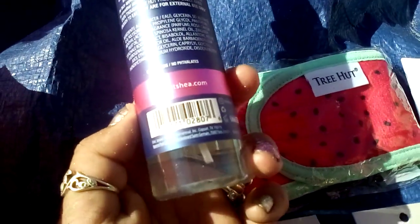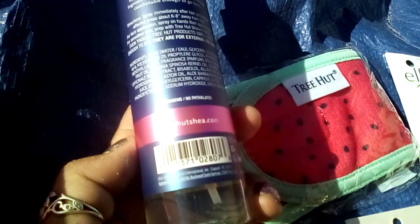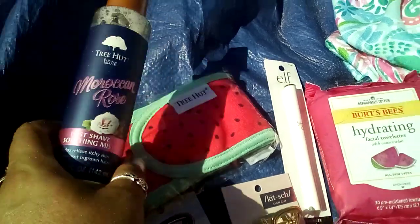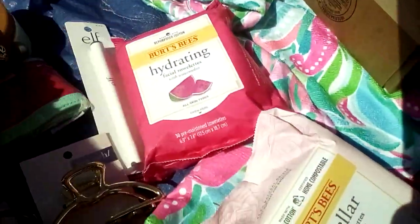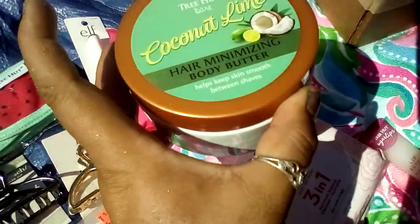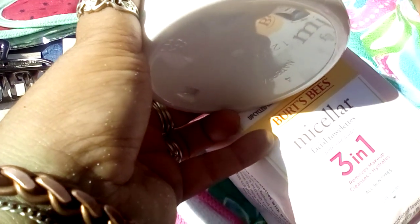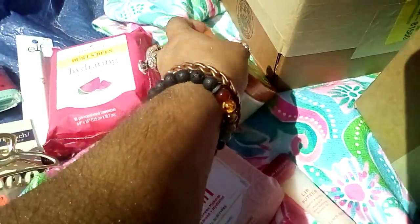It contains Argania spinosa kernel oil, rosa fruit, hydrogenated castor oil. So it smells really, really nice. Spray. We also got a coconut lime. Let's see. This one is a body butter. It's also hair minimizing, to keep smooth, so it has coconut, cocoa seed, it says here, Shea butter. It smells really nice.